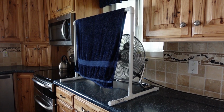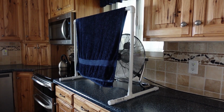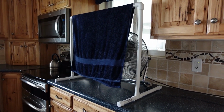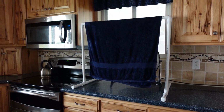And a little trick that we learned is if you take a fan and put a wet towel a few feet in front of it and just have that fan blow on that towel, it's like a little evaporative cooler. It reduces the temperature in the room a little bit. It just helps a little bit with comfort.